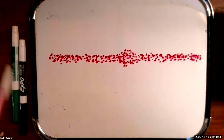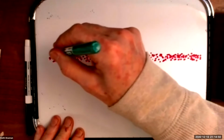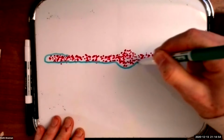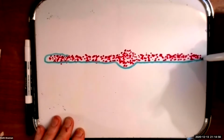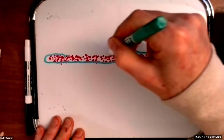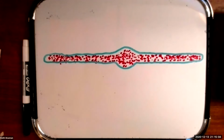I'm going to kind of outline this thing, what it would be like had I finished. Kind of making it not quite as thin as it should be. Look at that. Now that looks weird.